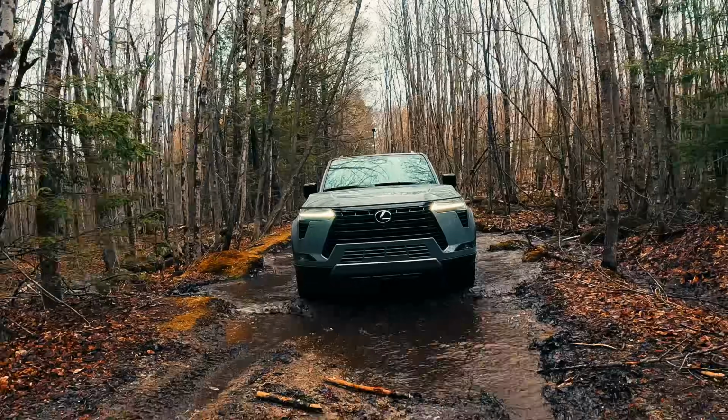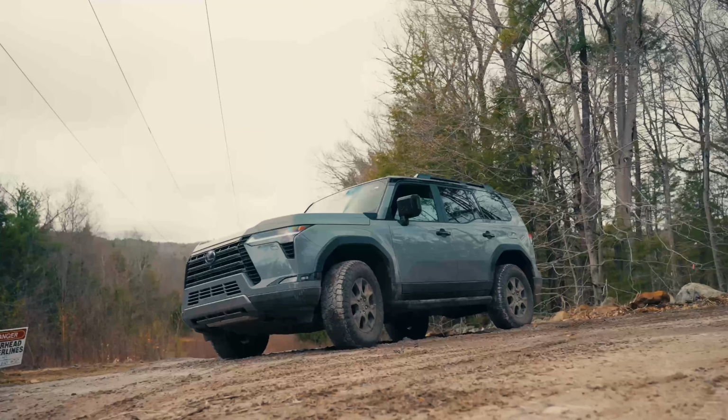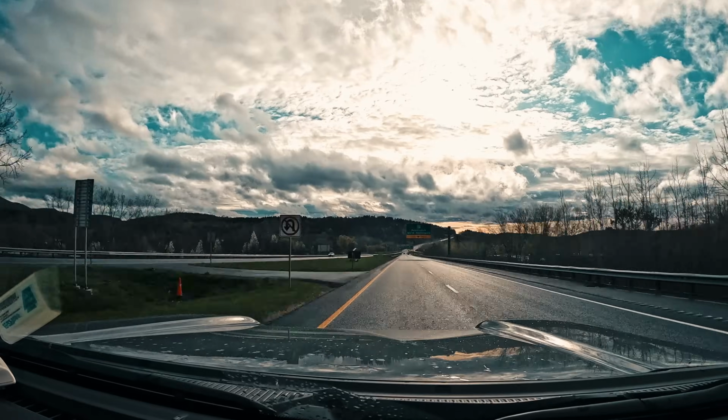Okay, so we just wrapped up a morning out here on the trails in New Hampshire. We're at our lunch stop right now. Just wanted to give my first impressions wheeling the new GX550. First of all, on the ride up here and on all the country roads, this thing is absolutely butter smooth, pretty darn quick, but the suspension is almost like skating over glass.